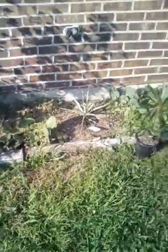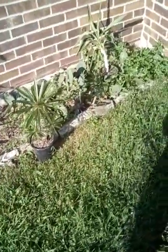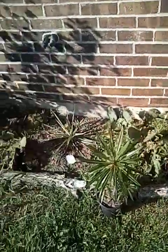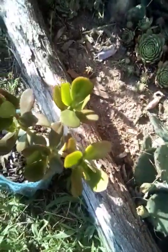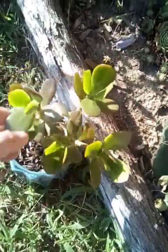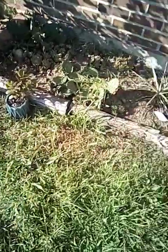Here we have my desert garden halfway taken over by weeds because I need long needle nose pliers with long handles to take care of that. Here we have my jade, my only jade so far that's doing really well. I'll have to put that in my mother's room where she gets more light. Doing really good out here.